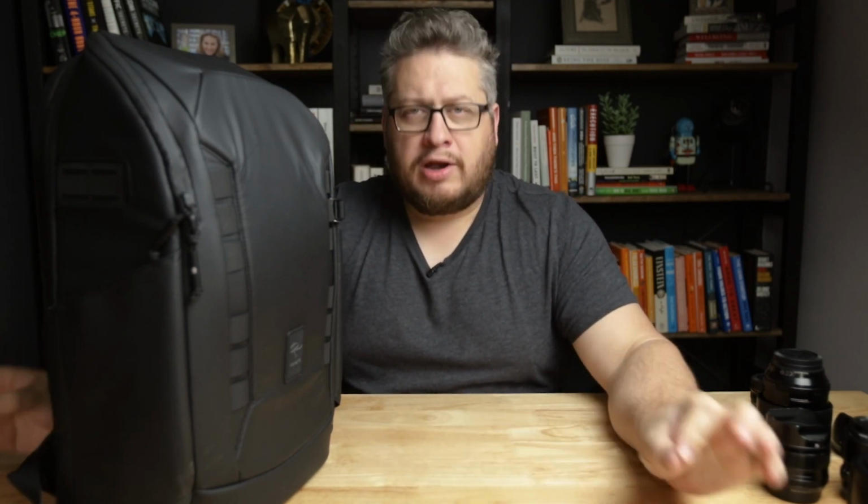I took this bag on a trip to Boston, and it was a vacation. We were wandering around. I took my camera. I was taking pictures. That's why I was there. And I took this bag. I thought it would be great, but it turns out this is not the greatest bag for walking around, carrying a camera, and taking pictures.